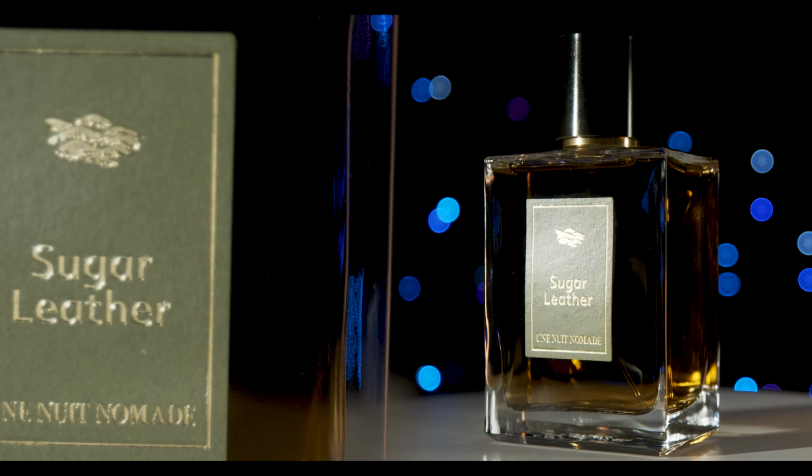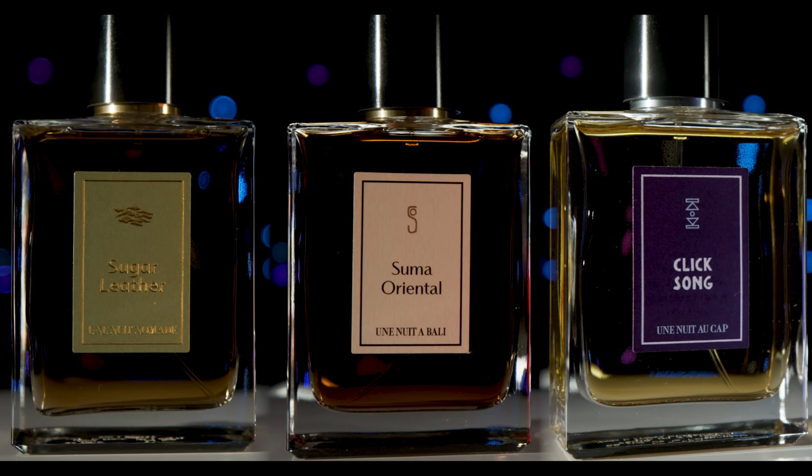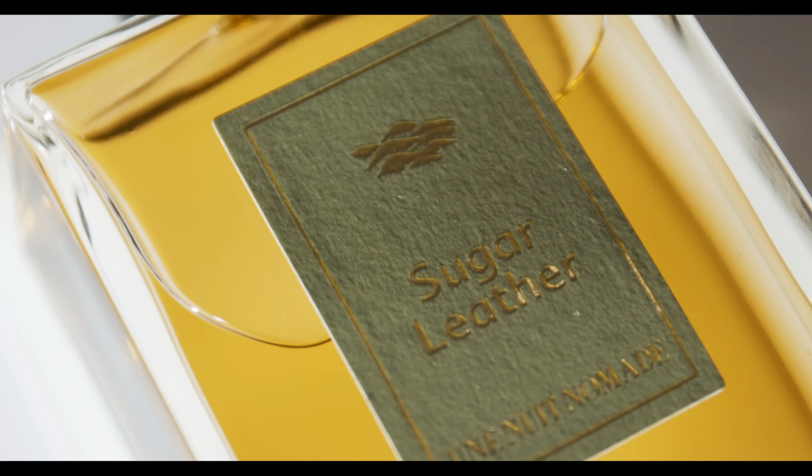So if you do love patchouli, I would love you to spray 3 fragrances: Sugar Leather, SUMA Oriental, and Click Song, and see how all 3 of them use patchouli in such a unique way. For me, I get the more camphorous component from Sugar Leather. The sugar, the caramel is definitely present, but there is that patchouli camphorousness coming through.